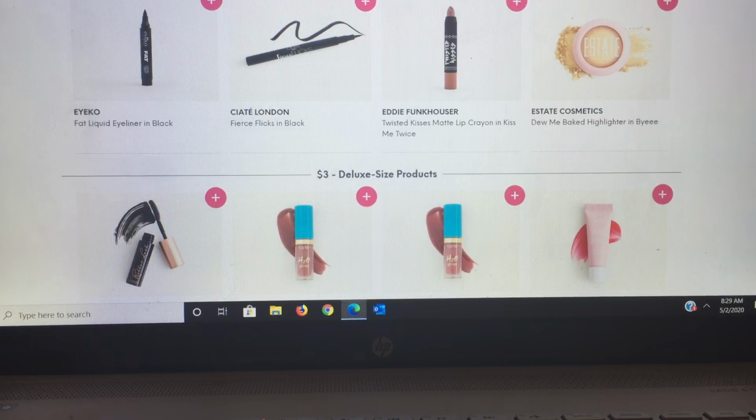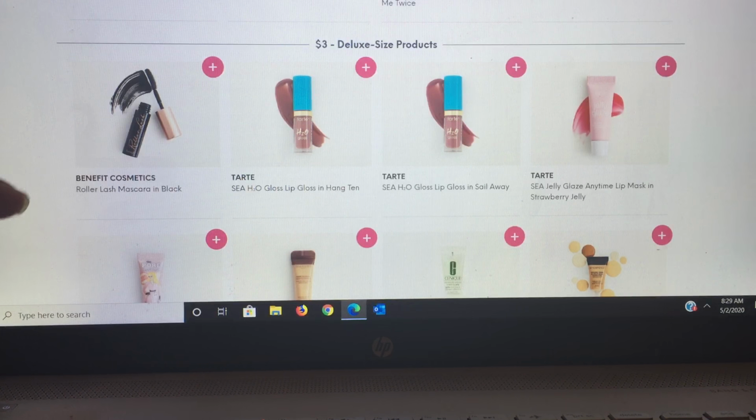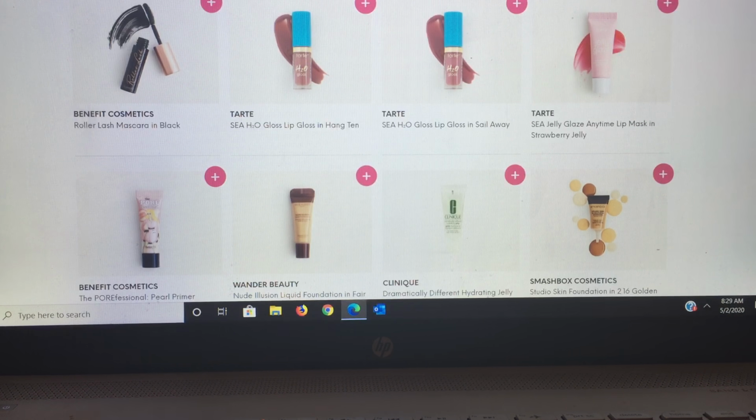They have some $6 full-size products. They have from Ico, Fat Liquid Eyeliner in black. From Ciate London, they have the Feast Flicks in black. From Eddie Funkhauser, they have a Twisted Kisses Matte Lip Crayon in Kiss Me Twice. Then from Estate Cosmetics, they have Do Me Baked Highlighter in Brie, or no, by E. And then they have some $3 deluxe size samples. And here they go.